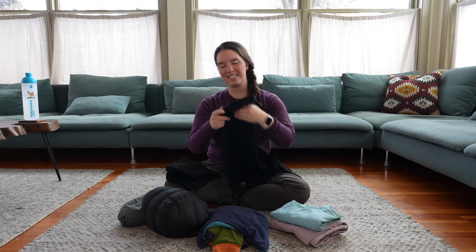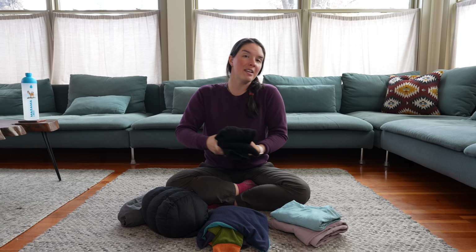Now, if you don't like the idea of the Brynja base layers, there are a couple brands of wool base layers that I'd recommend. For women, I would recommend Kari Traa, and for men, Smartwool tends to be kind of the go-to. What are your favorite base layers?